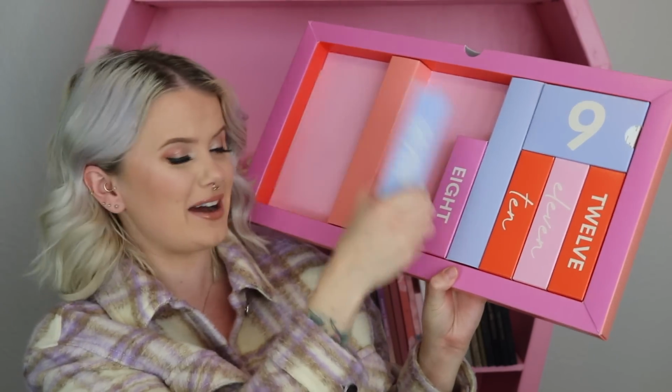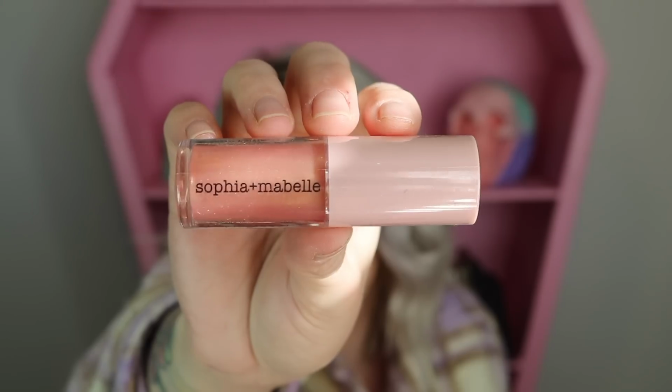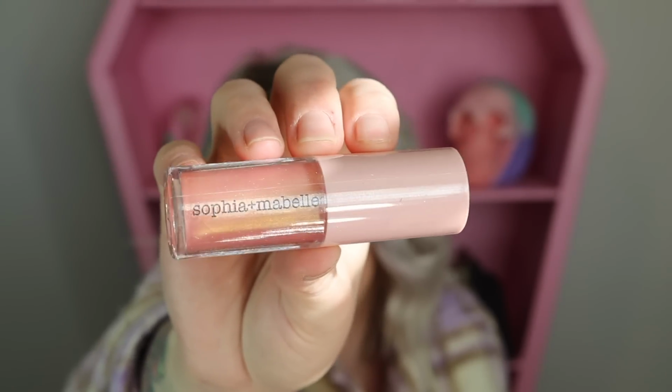Product number 7 now, let's go. What could be in this day? It is by Sophia and Mabel, tinted lip oil. And since it says it's tinted, I am gonna open it just so we could kind of see the shade. I tried to look it up online to see if there was anything, but there were no swatches on their website of it, so I feel like we gotta test this out.